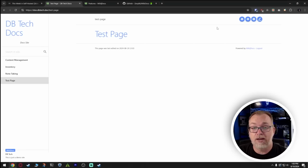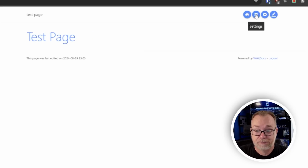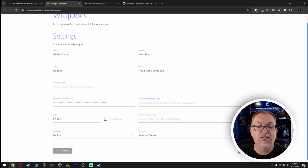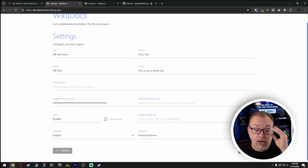The last thing I want to look at in this kind of demonstration section is this settings page. If we come in here and we take a look, it says just a database-less markdown flat file wiki engine. It's just that simple. You can give it a title, a subtitle, the owner, a notice, the privacy banner if you wanted to have one of those. Your edit authentication code, this is the password to let you log in as the administrator so that you can edit the page, or edit the site rather. There's an authentication code that you can add as well, basically a password to allow or to restrict access to the content on the site without a password.